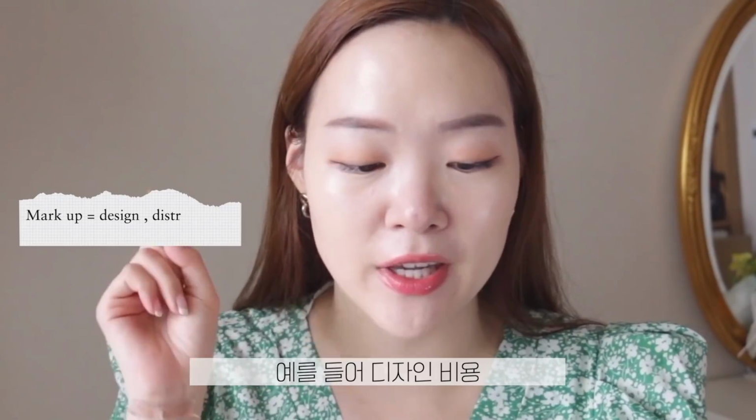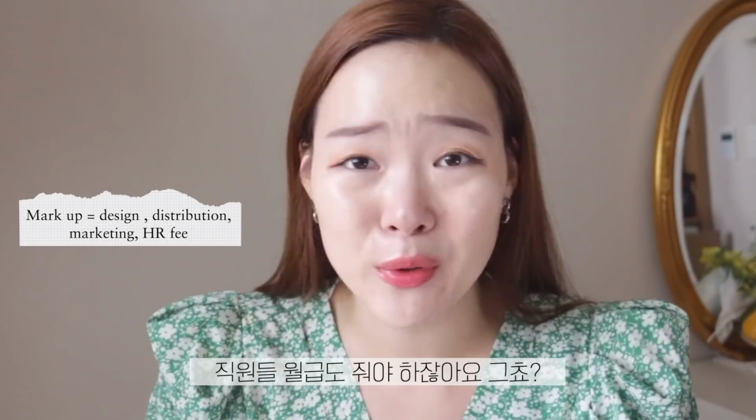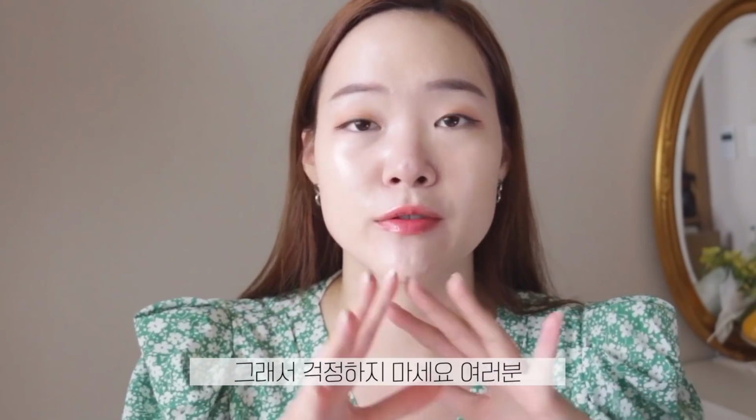For example, brands need to pay for design fee, you know, distribution fee, marketing fee, human resources fee. They have employees to feed, right? And so don't worry guys, it's not like beauty brands are trying to rip us off. There's a reason why they do that markup.